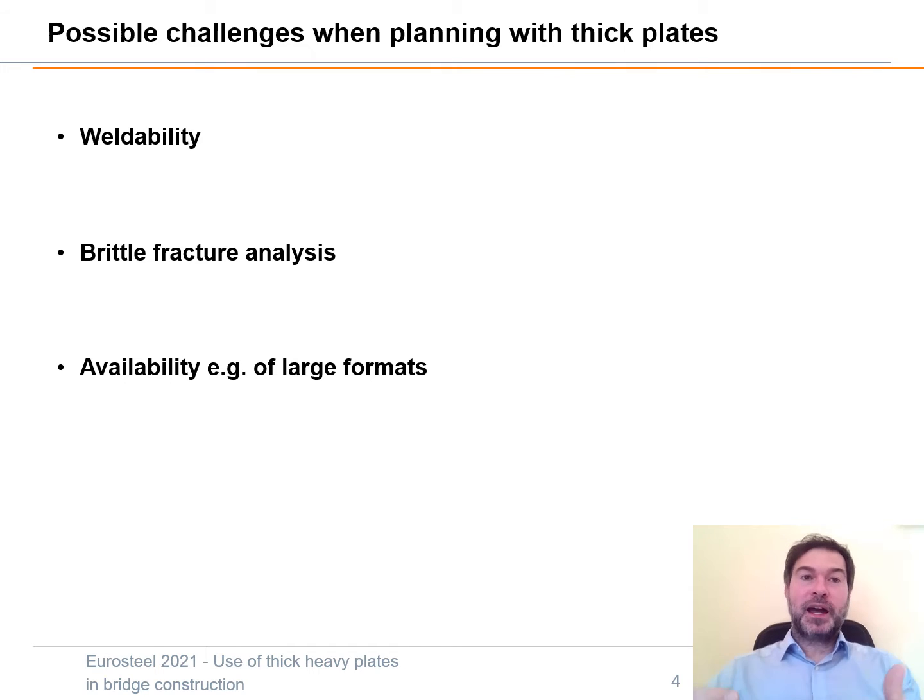So if in your design you would benefit from a larger thickness, but it is not possible according to this table, there needs to be found a solution. And the third challenge which can come when you're designing with thick plates is generally the availability of thick plates, and especially if you need large formats. So now in this short presentation I want to go through some of these challenges and bring possible solutions. You will find in the paper a more detailed explanation for all these challenges.